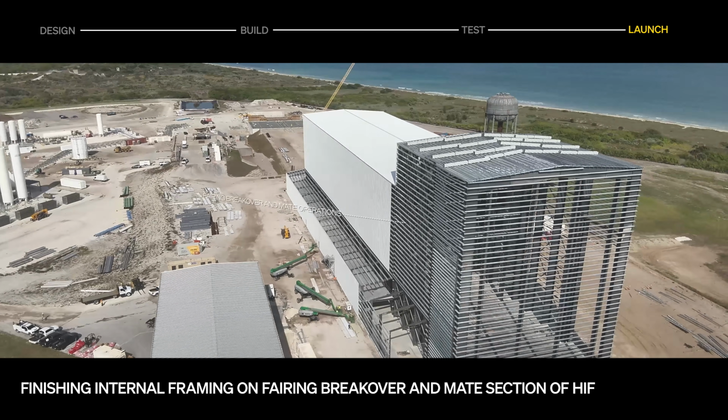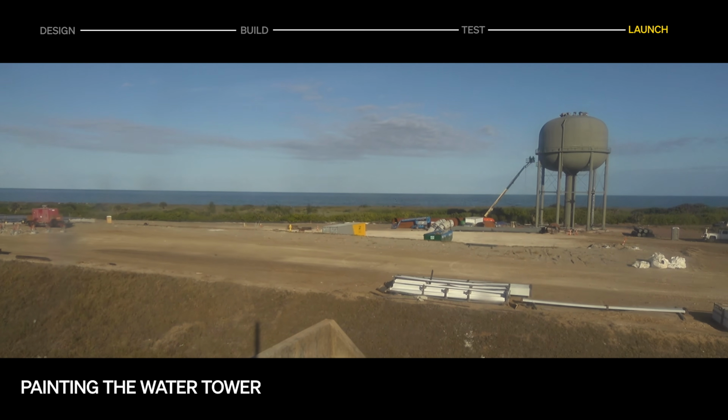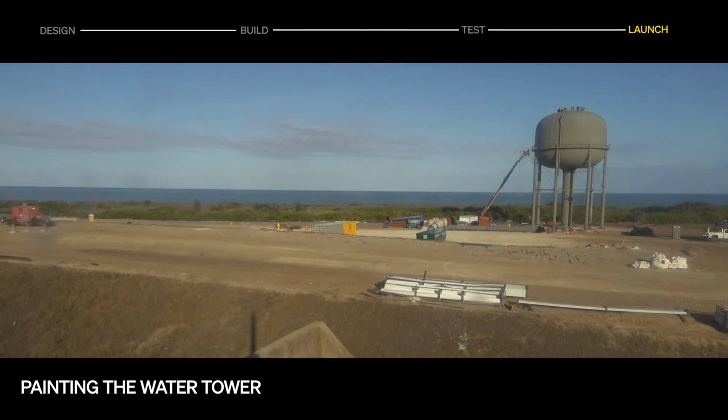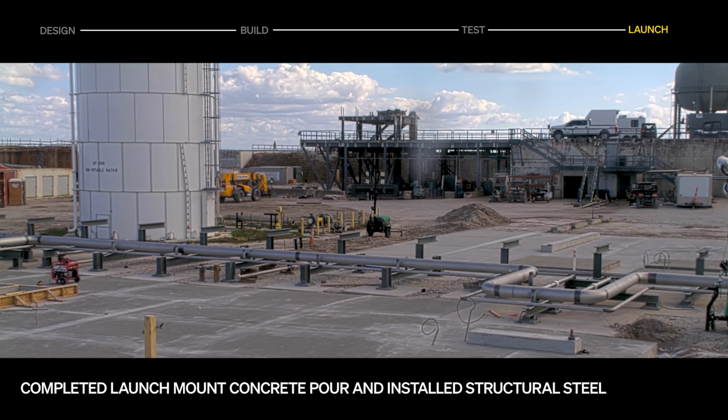Siding on the southern portion of the horizontal integration facility, which will contain encapsulated fairing breakover and mate operations, will begin once remaining internal framing is installed. The water tower is being painted and prepped to rise taller through installation of additional stanchions and the downcomer. Launch mount concrete cure has completed from this month's pours, with formwork being removed soon, and structural steel install has begun.